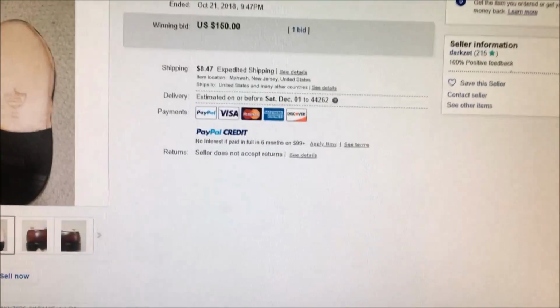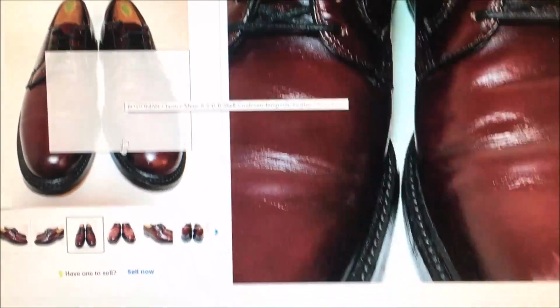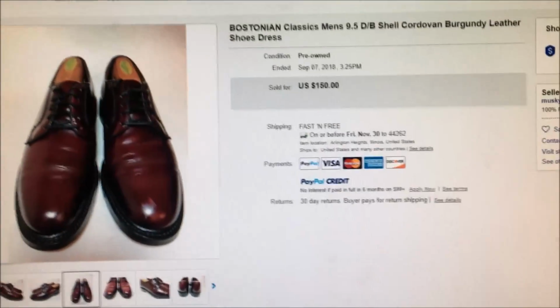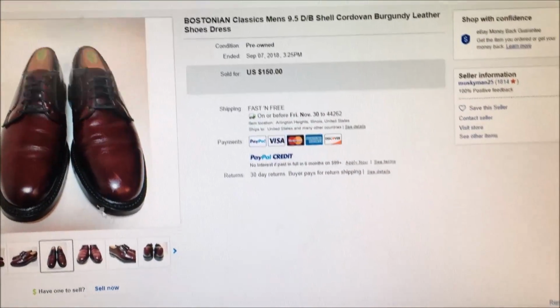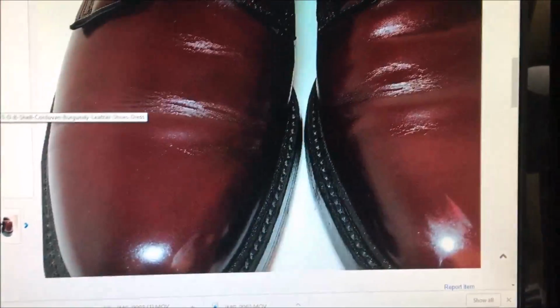So there's just one example. Let me show you some other examples of what I found on eBay on here. And here's a pair. This pair of shoes says Bostonian Classics Shell Cordovan Burgundy leather. Now here's where you got to be careful. This sold for $150, which is not bad for Shell Cordovan.